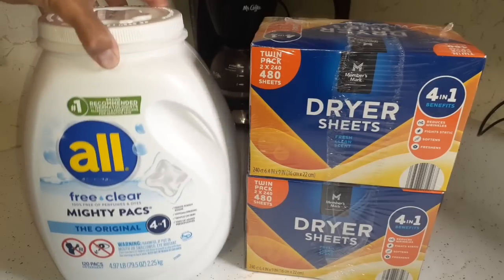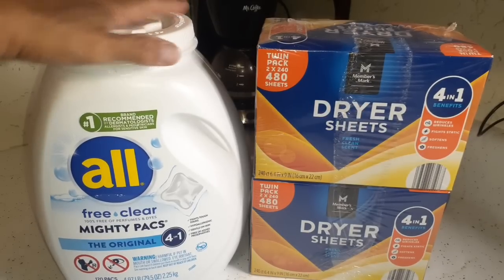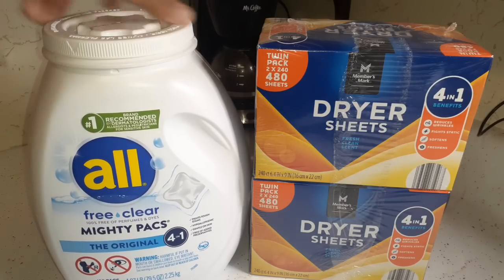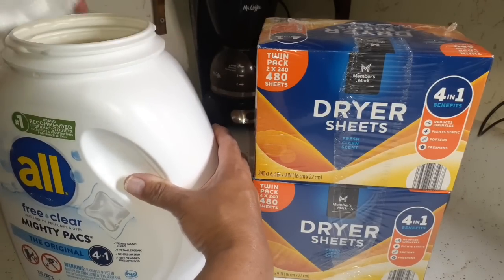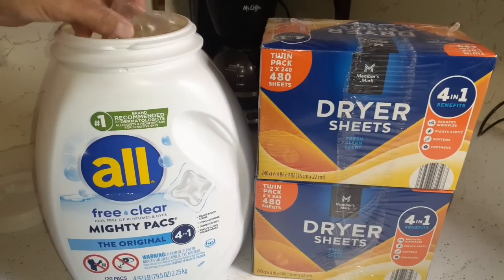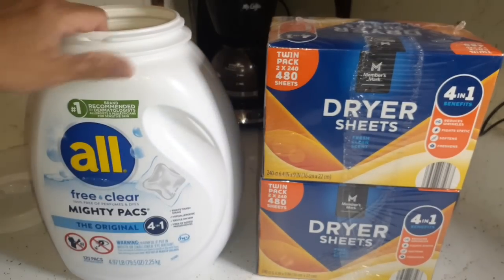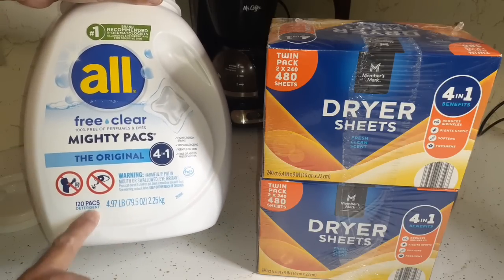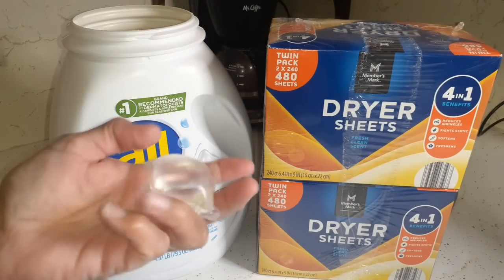But as you can see, this is an almost 5-pound tub of All free and clear, 100% free of perfumes and dyes, Mighty Paks, which are pods basically. I opened them up and I saw pods. I'm like, oh my gosh, I love pods, but I don't buy them because they're more expensive, so I just buy the cheap liquid soap. But a whole container of pods. Look at that. I don't know how many are in there, but it's 120. They call them packs, so all brand calls them packs. So 120 packs. Oh my gosh, I can't even believe that.